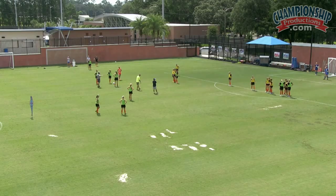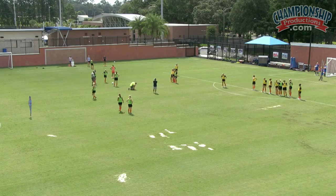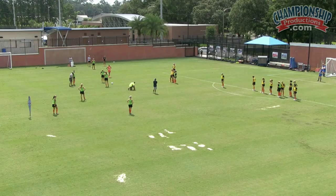So from this, there's all sorts of different options we can play. So, Kristen, you're just sort of biding your time back here. All right, you back up a little bit, Annie. So what we can do is this. Pam's on the ball. Havana looks as though she's going to set up for a shot. So you're going to stop it. But as you stop it, you're going to go and look as though you're going to strike it. You're going to pass it to Kristen.